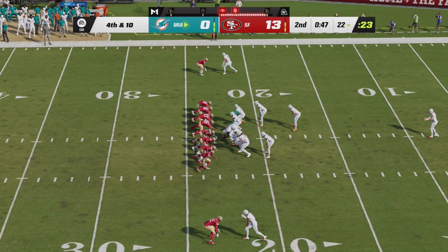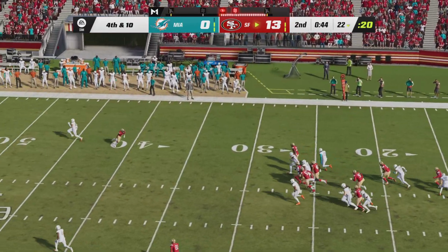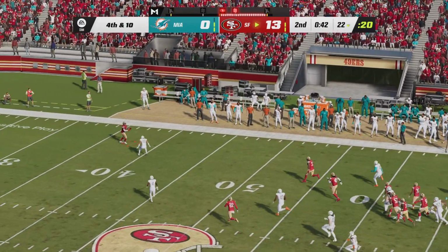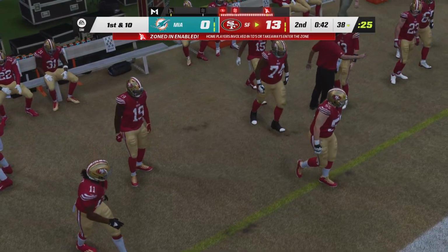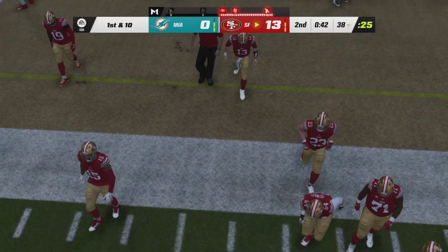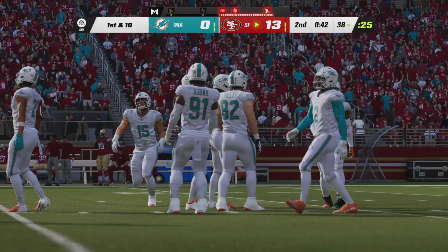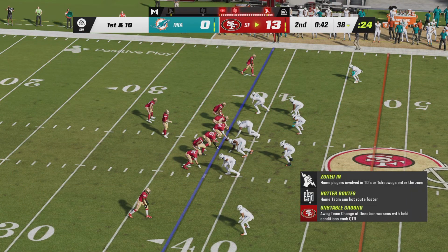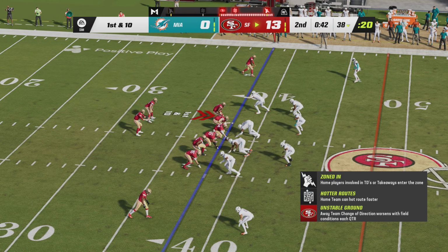Jake Bailey on now to punt here on 4th down. Now fair catch is called for and taken at, we'll call it, the 37-yard line. 36 yards on the punt with no return. And the Niners will go on offense. 1st and 10. Good starting field position for the 49ers as they have it 1st and 10 at their 38.